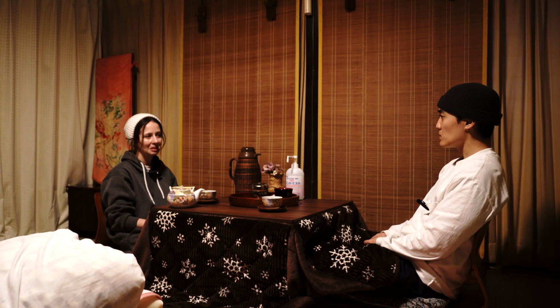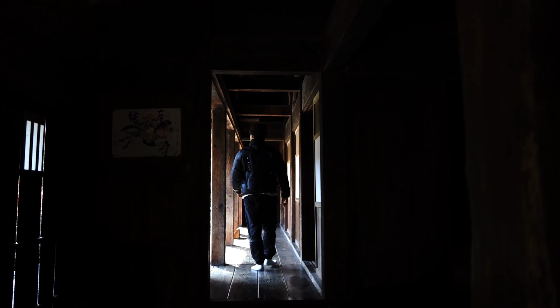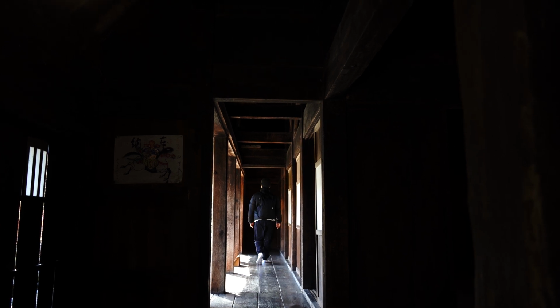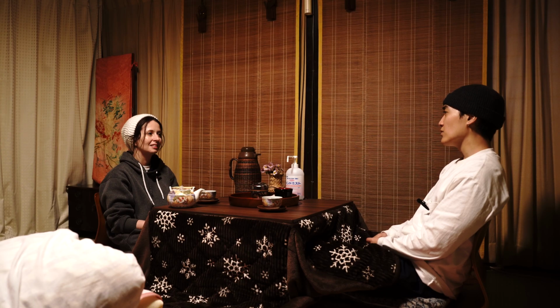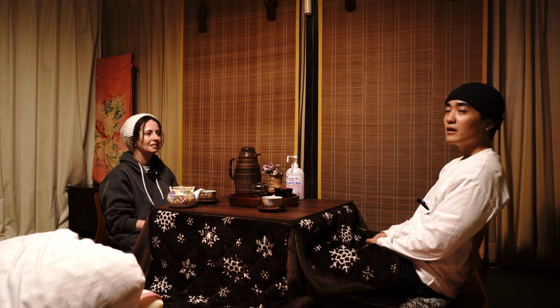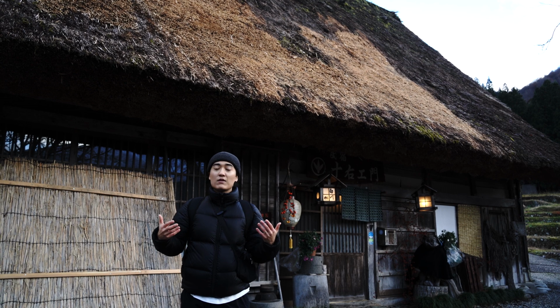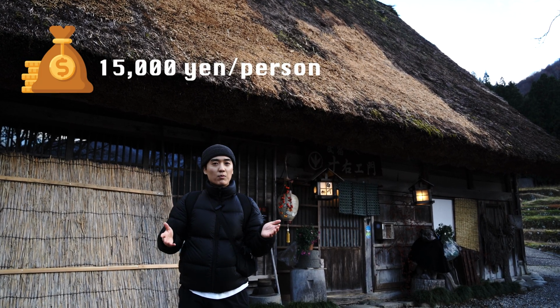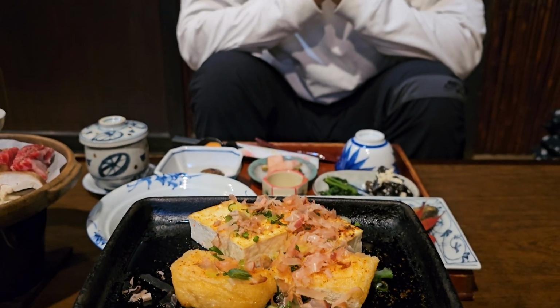You could feel it's very old. Yeah. But it feels good. For the experience, I think it's really, really worth it. Yeah. It definitely provides you with the traditional feel. Yeah, this is what the houses in Japan look like back in the days. It is approximately 15,000 yen per person. Approximately that's $100 per person. That includes all the meals as well.